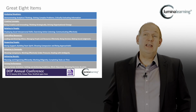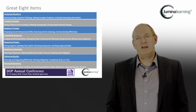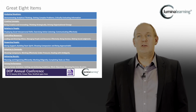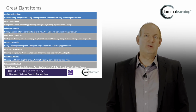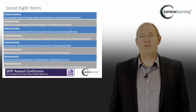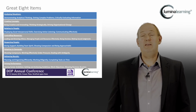Here indeed are the 8 items that we used in this research to measure the Great Eight: analysing situations, creating concepts, relating to people, controlling resources, respecting people, adapting to demands, delivering results, and driving performance. So 8 items we used to measure the Great Eight. And here indeed are the results.